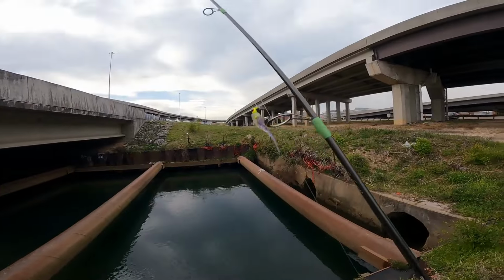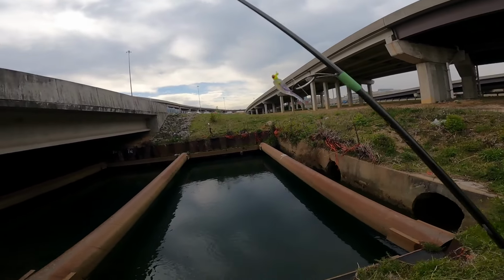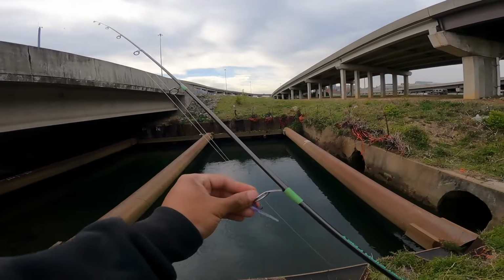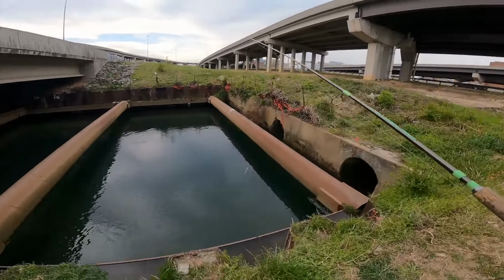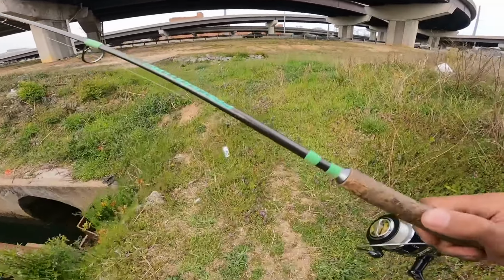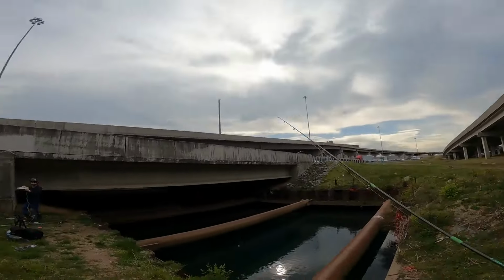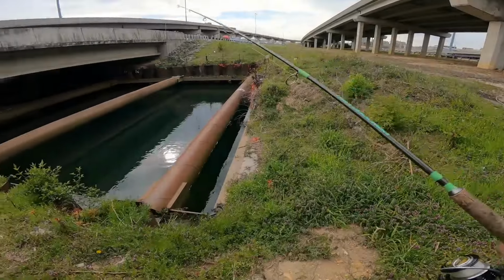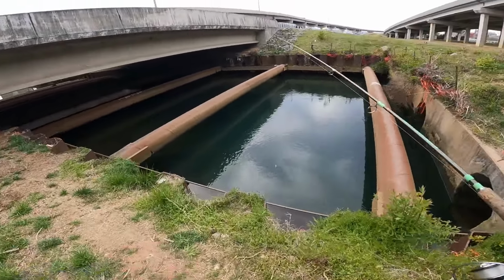All right, we're gonna start off with my jig. We have a 16th ounce little nasty jig head and a Bobby Garland purple monkey jig. This water is very clear, so this jig should be perfect for this water quality. Let's see what's down here, y'all. See what we can find. As you can see, we're literally underneath Alexandria, Virginia, trying to figure out what fish live down under here.